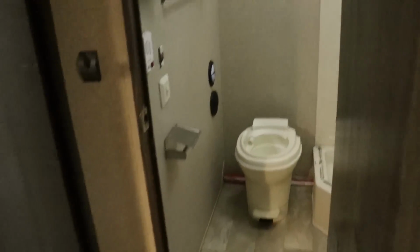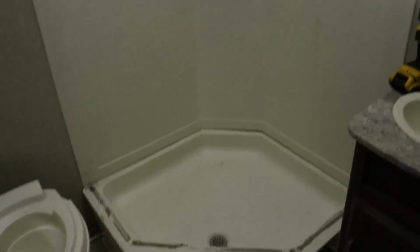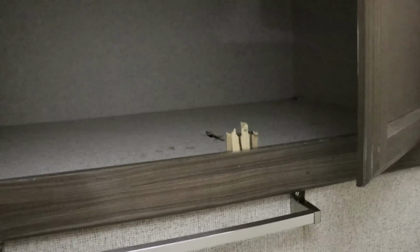Moving on to the restroom. Actually just ended up taking that shower thing out because it looked all messed up anyway. Got that out. Overall cleaned up pretty nicely. Cabinetry, still missing a little bar, but really deep closet right there.